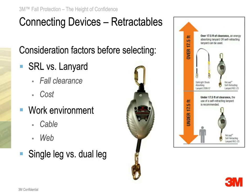There's a lot of decisions that go into choosing the right SRL, the right self-retracting lanyard. One of them is what's the fall clearance you need. One of them is the cost. They're typically more expensive. And you get into other things like, is it going to be just one person connecting to this, or are there going to be multiple people connecting to it? That factors into the cost as well.